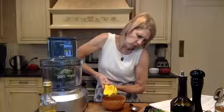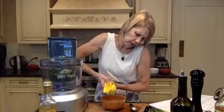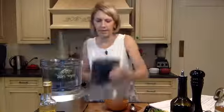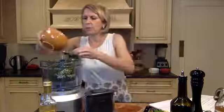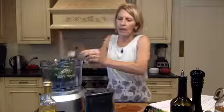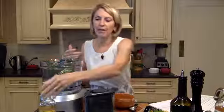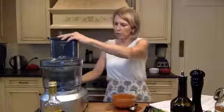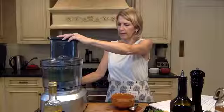Usually there's about 2 tablespoons of lemon juice in a good-sized lemon, and it depends on how juicy that lemon actually is. Let's see how we did. So I'm going to pour in 1 tablespoon. Now, if you like really lemony foods, put in 2 tablespoons of lemon juice instead of adding in the white wine vinegar. That's also a good option. Right, I'm just going to pulse that together a little bit, get that mixing up.